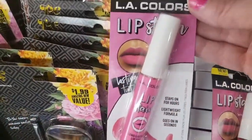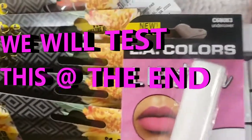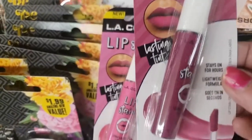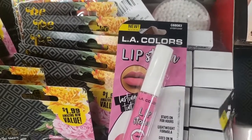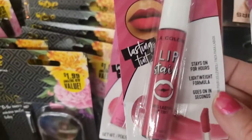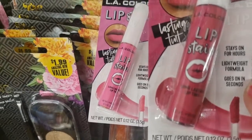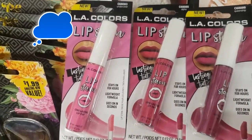This is a lip stain, and this is supposed to stay on for hours. This is undercover, and we found Queenship. This is a nice plum, and the last one, this is Alpha, and this is kind of a red berry, kind of nice for the upcoming season. Which one should I get? Which one would you buy?